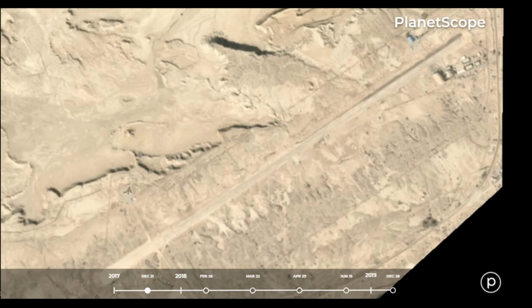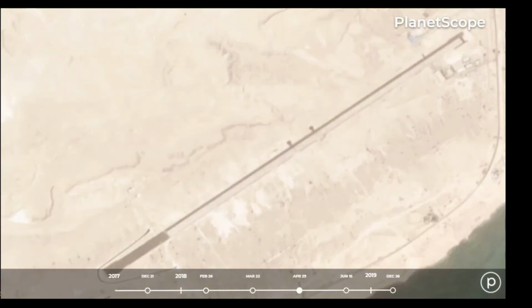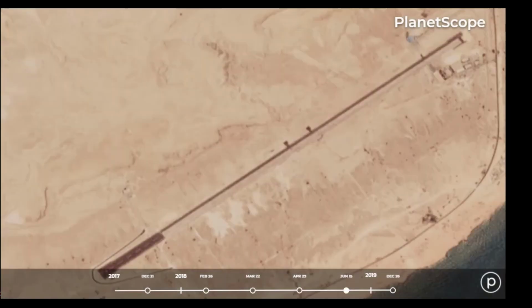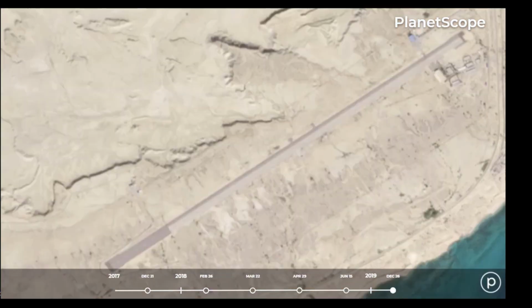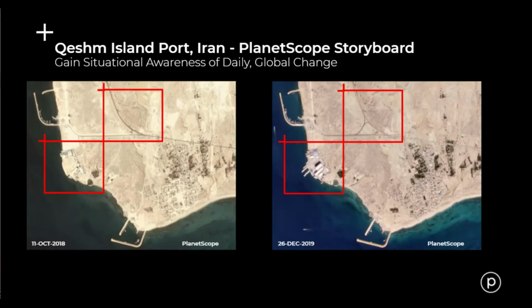So the same goes for the extension of the runway. This first image is 21st of December 2017, so a little bit before the port images. And this includes an image prior to any construction of the runway. 22nd of March, you can see it's starting to expand. 29th of April, 15th of June, and 26th of December. The daily imagery can identify changes over time, tracking the trends and monitoring the movements, ultimately providing the user then with situational awareness.